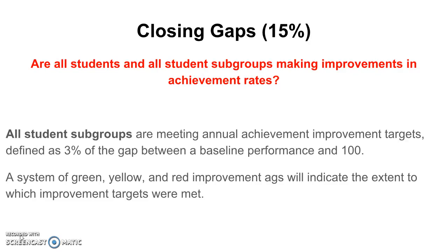The third component is the closing of gaps. That's 15% of the overall score. Closing of gaps is looking at whether students in all subgroups are making improvement in achievement rate. We'll look at this in more detail when we get to the scores. An improvement target is a 3% gap. If students are making 3% improvement, they're considered to be closing gaps.